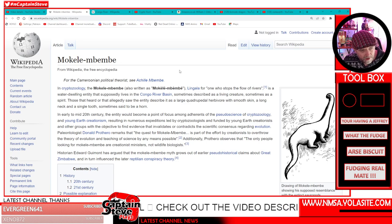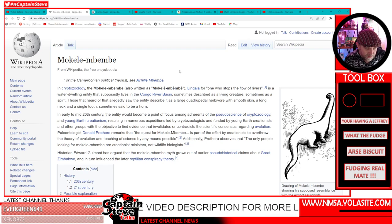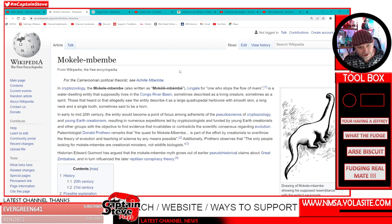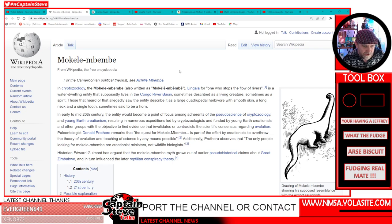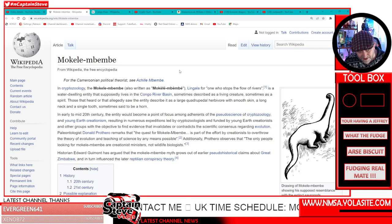So Mokele-mbembe. Explorers have been out to the river basin in the Congo, multiple explorers at that, and they've talked to the tribes along the Congo River. When they asked some of these tribes what sort of wildlife they see, and showed them pictures of crocodiles, etc., the locals described a creature with a long neck that looked like a hippopotamus in style. So almost mammalian looking, but more like a dinosaur. Some even said that it had scales and spikes on its neck. So there are differences in opinion from some of these tribes.